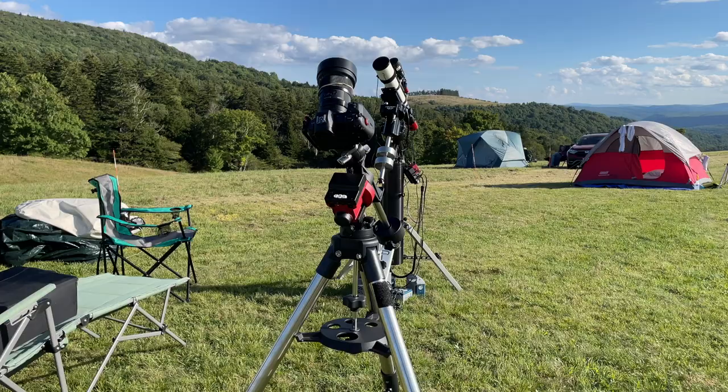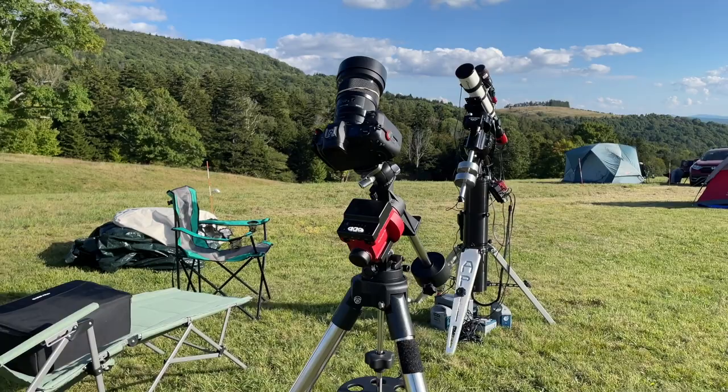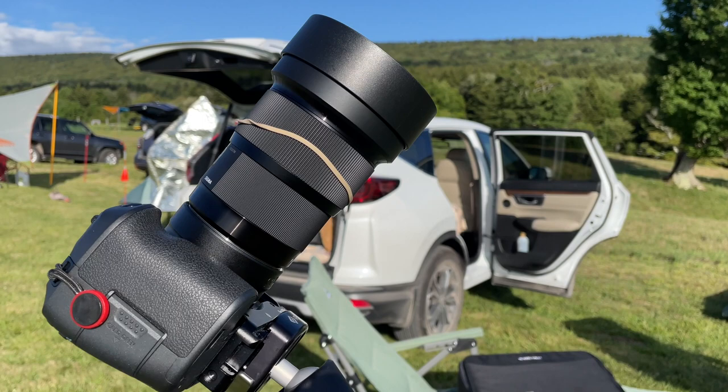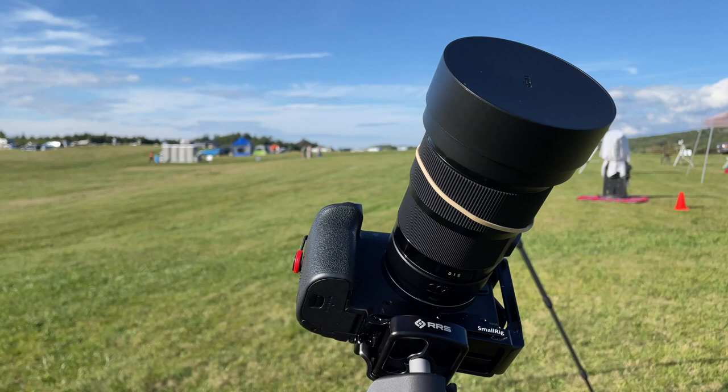My setup included the Ioptron Skyguider Pro with the Astro-Physics Mach1GTO mount. In particular, this Canon RA with the 85mm f1.4 Sigma Art lens. There are two examples in the portfolio you'll see in a second.